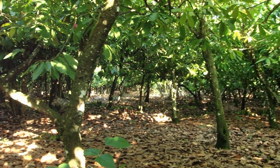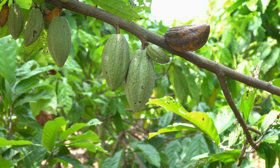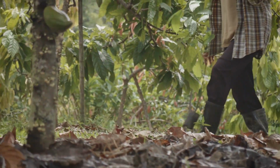Our chocolate adventure begins in warm, tropical regions near the equator. Cocoa beans, the stars of our show, grow on cacao trees. These trees need plenty of sunshine and rain to thrive. Planters nurture these trees, providing shade and care.